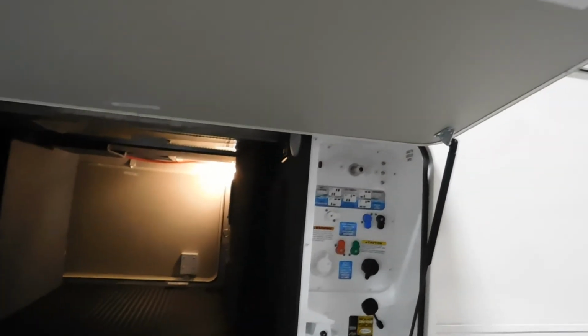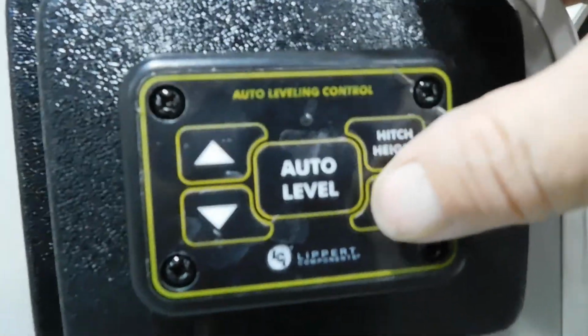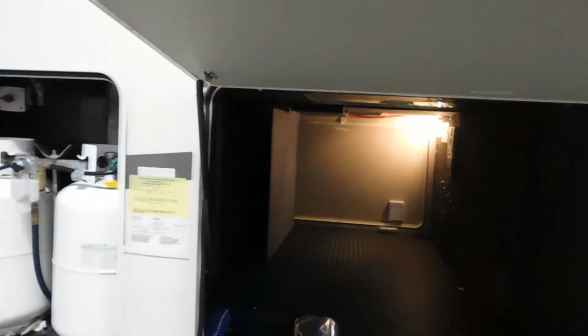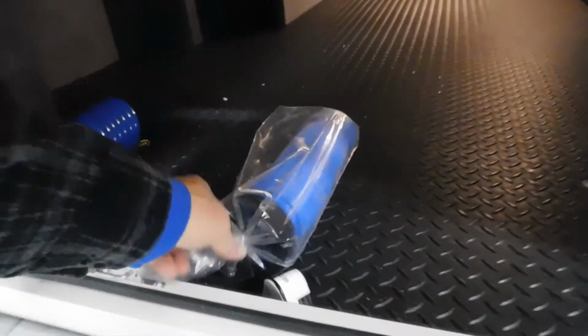And you come up front, hook up your hitch, hit retract all. That's going to bring up all your stabilizing jacks. Unhook your power, unhook your water, and head on up to the dump station. At the dump station, you can take the sewage hose, comes in the convenience pack.